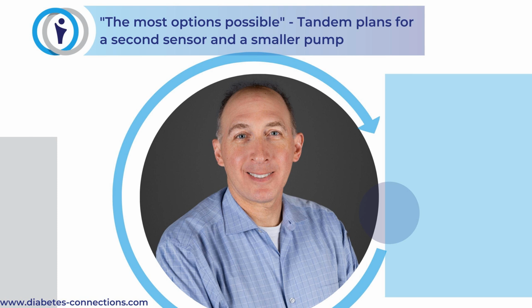Gradually, these devices became commercial devices. And when you think about our pump, the t:slim X2 pump with Control-IQ technology, right? Everything's embedded into the pump. You've got it all right there. Sure, we have an app where you can bolus from the phone, right? That reduces the burden and makes it easier, but you don't have to use that, right? You don't need to keep all the parts connected. Closed loop is active all the time. It didn't start this way.